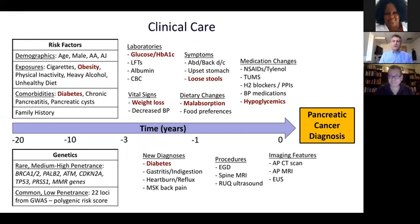So to shift gears a little bit and think about how we might use this for some detection approaches, if we go back again to clinical care and how we see these individuals presenting to us in clinic, it raises the point that there seems to be an interplay between exocrine insufficiency in the pancreas and weight loss and malabsorption, and also endocrine dysfunction and hyperglycemia, diabetes.